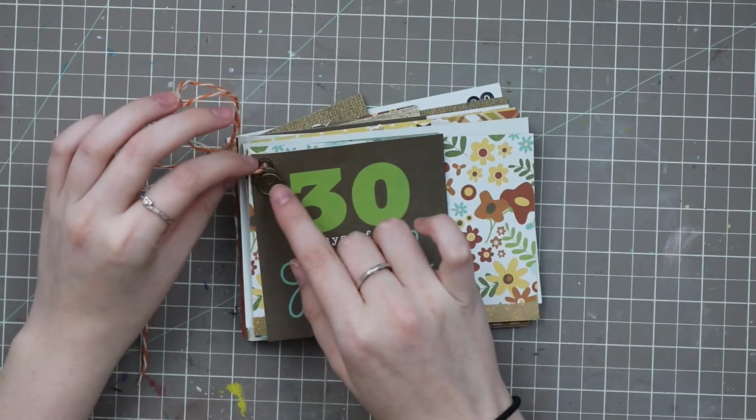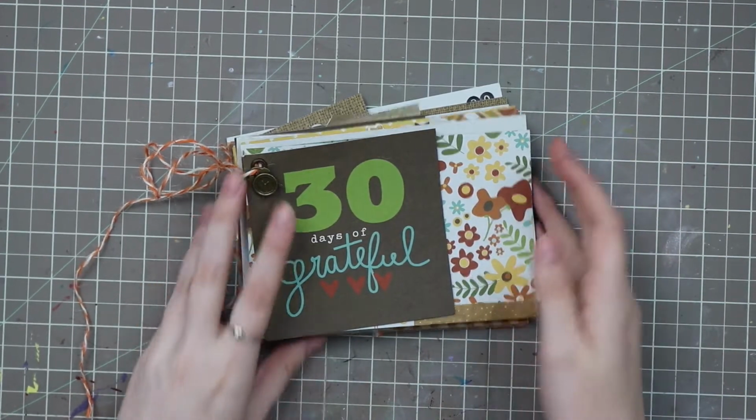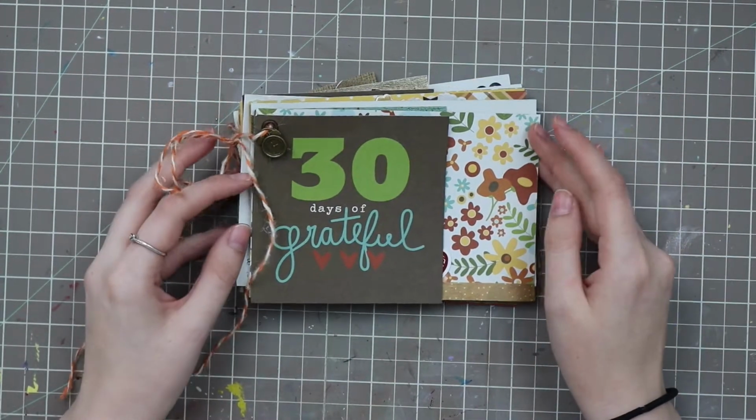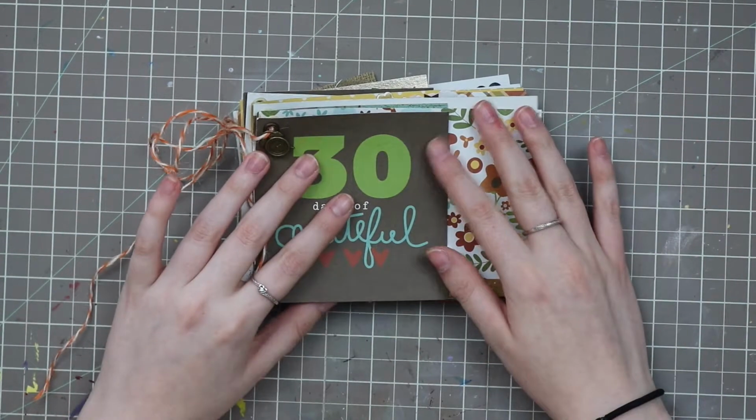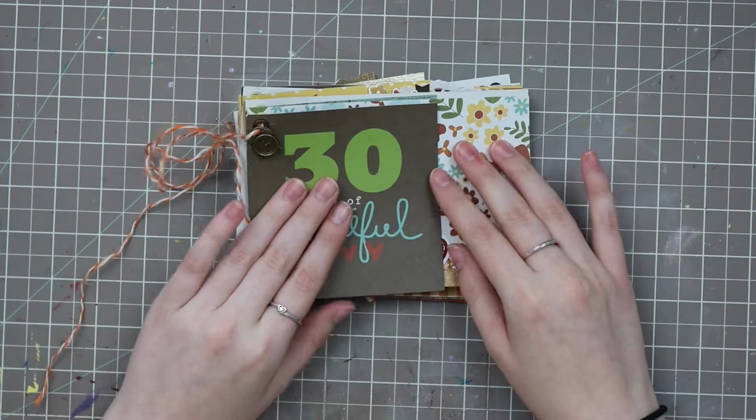For now, I did include my little charm that I said I was going to. It's just a little clock. I thought it was cute. Why not? And if you guys didn't watch my album setup video, I do have a whole video about setting up the album with all the pages included in that, so check it out down below.